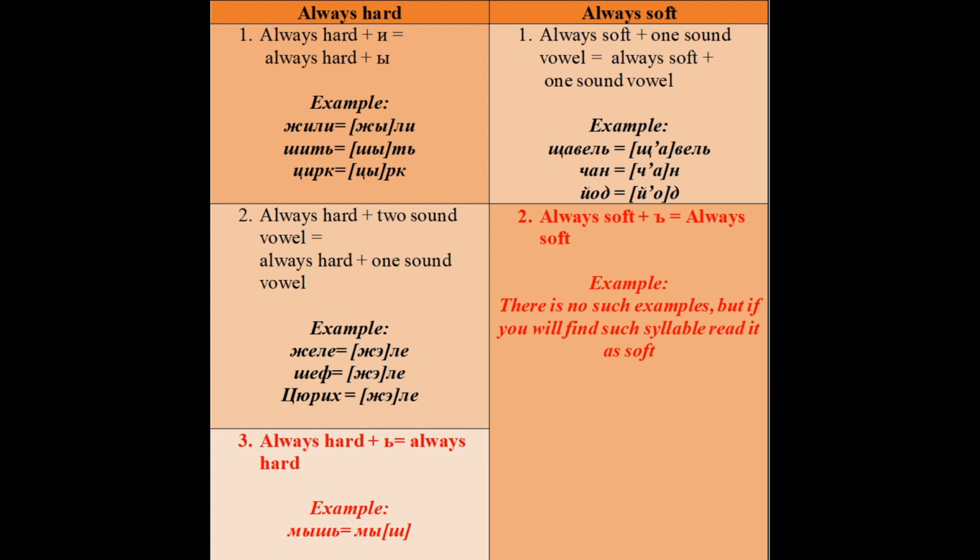Lovely viewer, here is another table about always hard or always soft consonants. Pay attention to the column with red text. There I mention hard and soft signs. Hard and soft signs don't have their own sounds. They just make the consonant before them hard or soft. But when it is a consonant which is always hard or always soft, hard and soft signs can't change it.